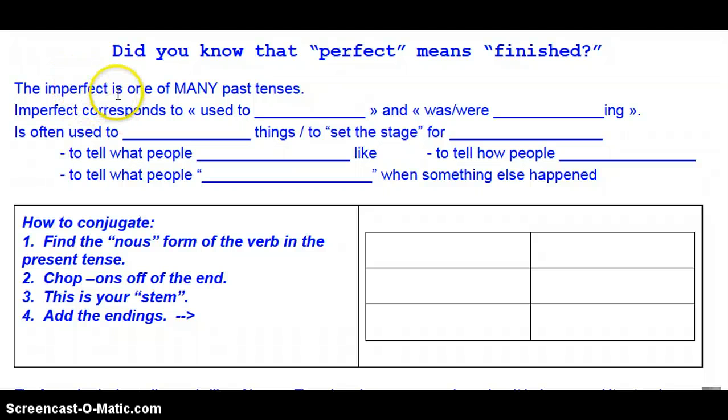So imperfect is one of many past tenses. We know for sure that there's passé composé. Now we know that there's one called the imperfect, and there are several more. And just like in English, there are several more past tenses. You use them in English correctly all the time, like, I'm sorry I didn't go to lunch with you, but by the time you called, I had already eaten. That's another one. Had eaten is different from have eaten, or was eating, or would have eaten, or lots of different tenses that sound kind of similar but mean different things.